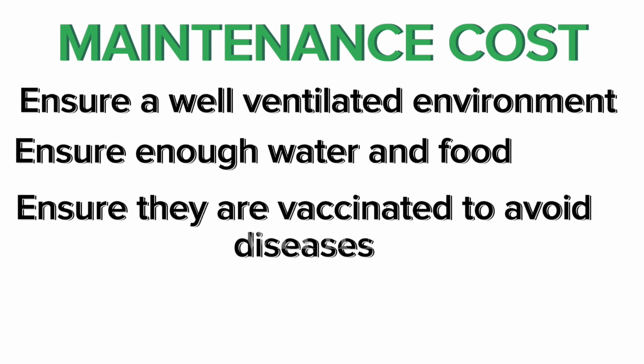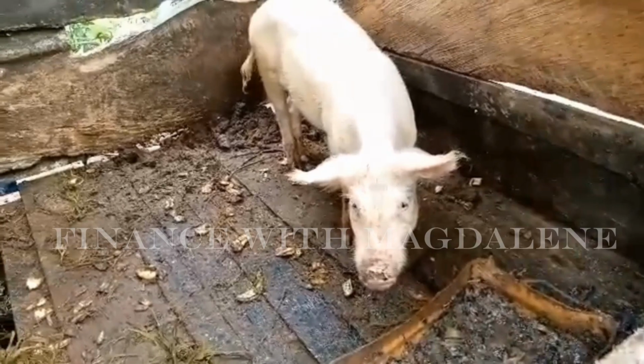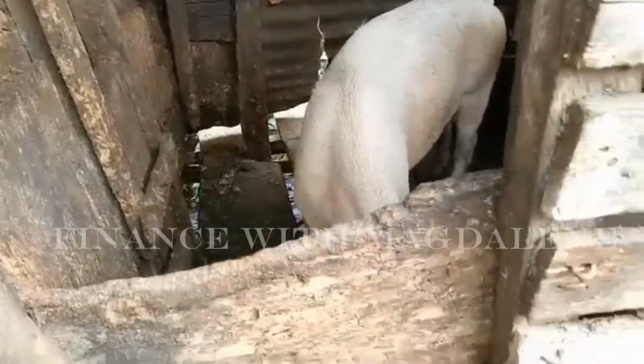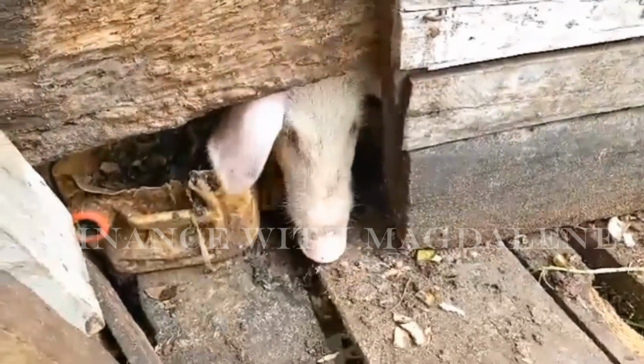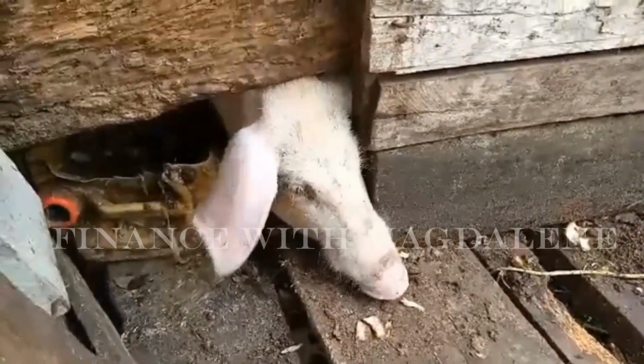Now for maintenance cost, there's little or nothing, because it's just to ensure a well ventilated environment, ensure enough water and food, ensure they are vaccinated to avoid diseases, and ensure a natural clean environment for them. The environment should be clean and tidy, no matter how cost effective you are going in for.